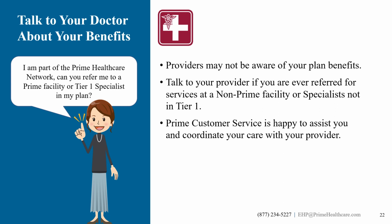It's important to talk to your doctor about your benefits. Providers have many patients, and they may not be aware of your plan benefits. It's important to ask your doctor to keep you in the Prime Tier 1 network. It is to your advantage to stay within the Prime Healthcare network and receive services at a Prime facility because you will have little or no cost for these services. Prime Customer Service is happy to assist you and coordinate your care with your provider.